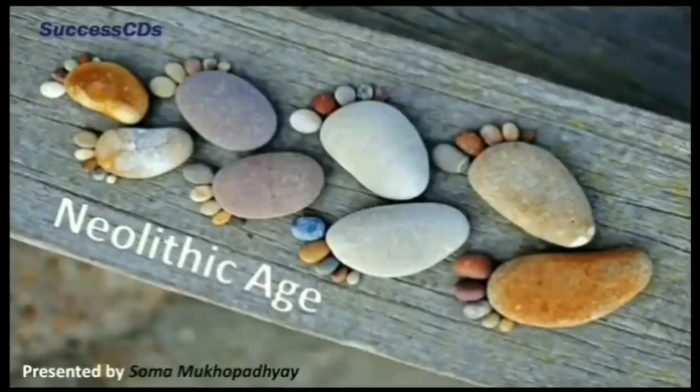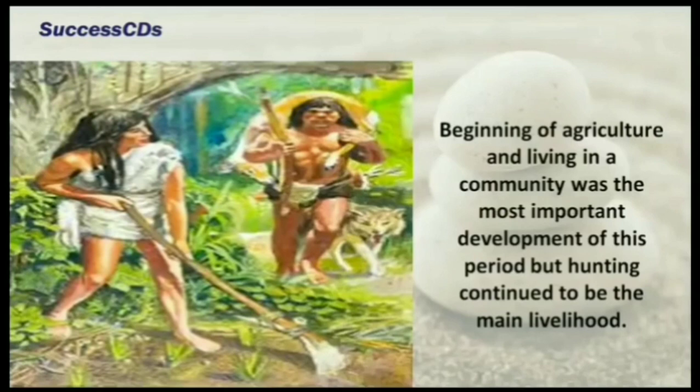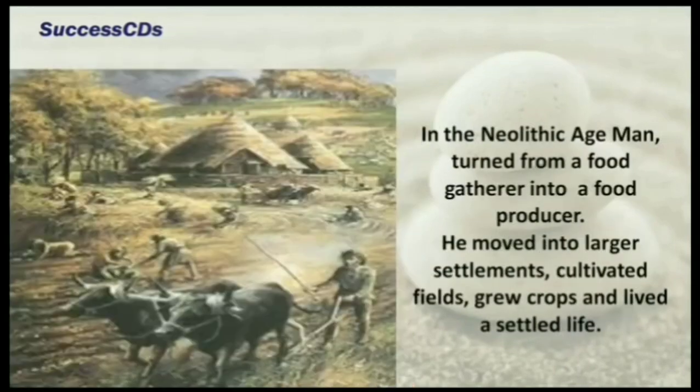The period following the Mesolithic age is called the Neolithic age or the New Stone Age. It began in India during 8000 to 4000 BC. Beginning of agriculture and living in a community was the most important development of this period, but hunting continued to be the main livelihood. In the Neolithic age, man turned from a food gatherer into a food producer. He moved into larger settlements, cultivated fields, grew crops, and lived a settled life.